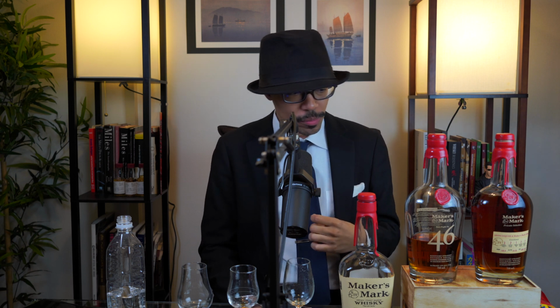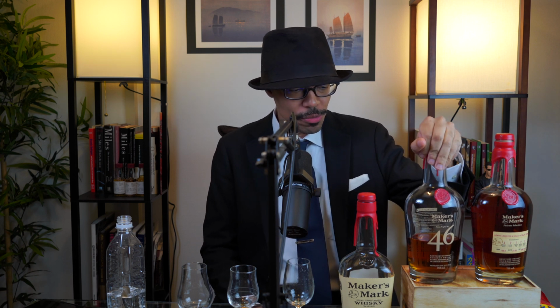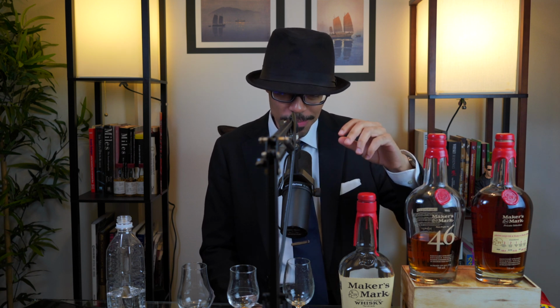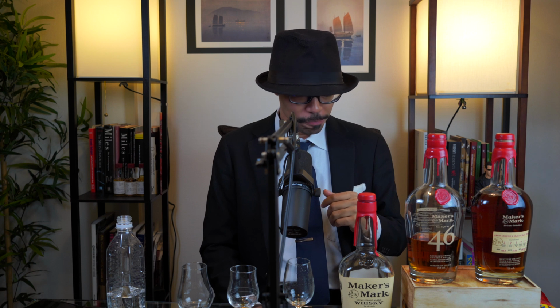Between these two, man, it's a tough doubleheader, but the 46 might have the better nosing, but the standard Maker's has the better palate. Maybe it has the better finish, but overall, I'm going to go with the regular Maker's Mark. So that's my firm decision.